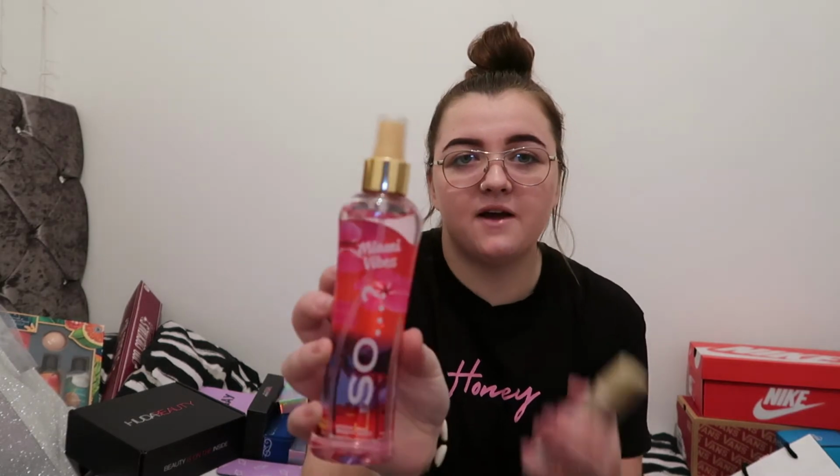Then I got a Lynx set. I mean, it's not Christmas if you don't get a Lynx set. We get these every year, so it's just something we always get. I got an Impulse spray and a So Miami Vibes spray. And this is my favourite spray ever. In this scent, Miami Vibes is so nice. I've never tried this before, but I'm guessing it's going to be nice.